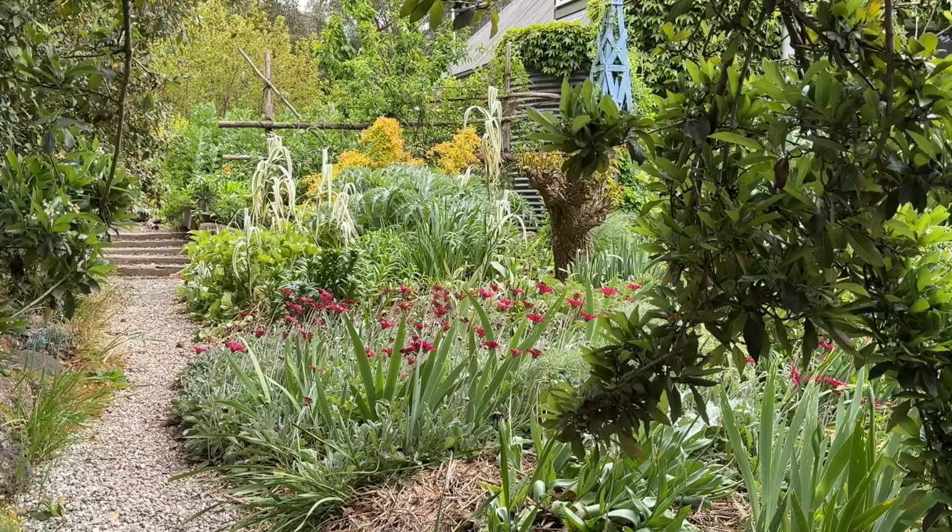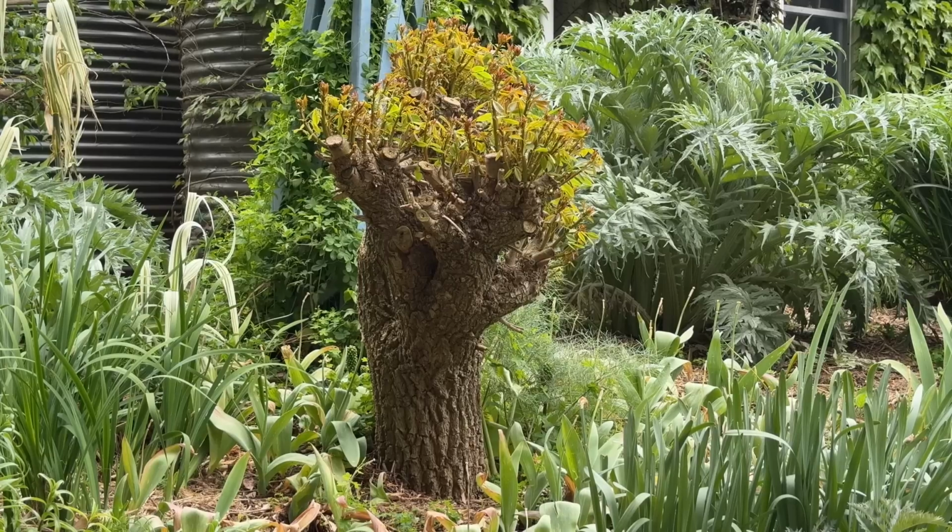Oh yes, I keep mine at that height because one, I don't want it to become a tree in the border, and also if it was up high, all the flowers would be way up there somewhere. When it does flower, I want the flowers to be part of the border.